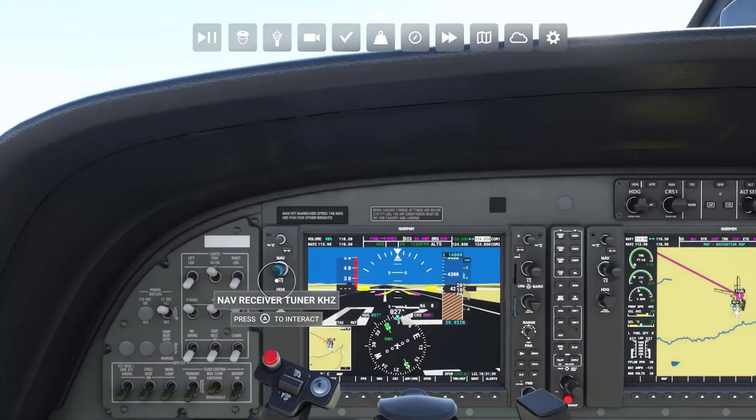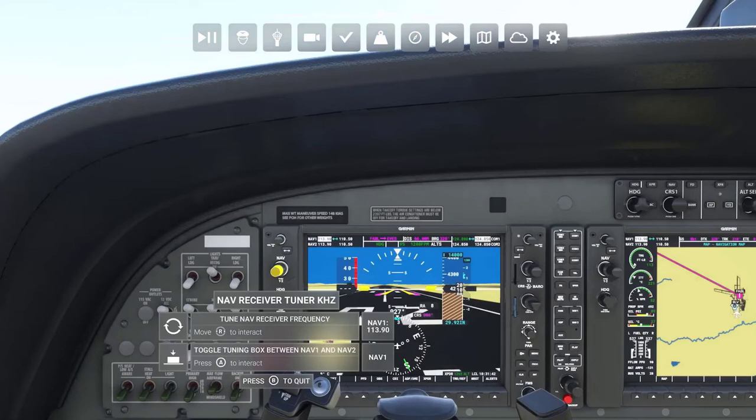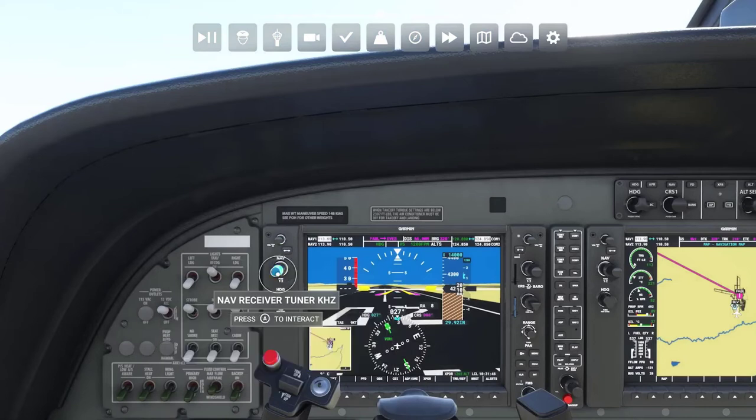I was showing the wrong button. Anyways, if I were to set my frequency to, let's say, 113, you see the 113 is highlighted. Do not get confused. That's actually the one that's in standby. So you're going to need to go ahead and activate that frequency in order to make it the active frequency. So you click this button, and then you see the 113.0. Go ahead, and now it's our active frequency.